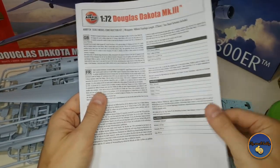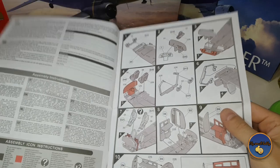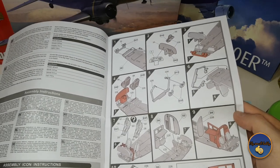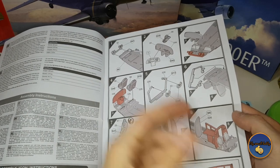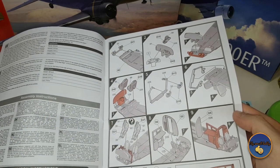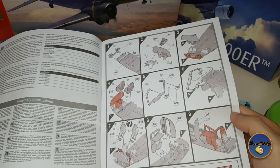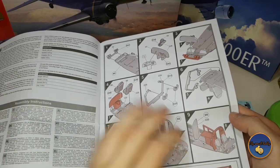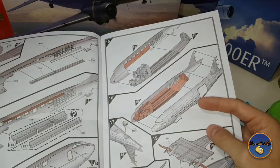So the manual is much more substantial than the previous kit. It's understandable since we have bigger aircraft and more parts, but it's very nicely laid out, and I do like their presentation in the newer kits, because it's computer generated, but it's well generated. I really enjoyed the manuals from AirFix.